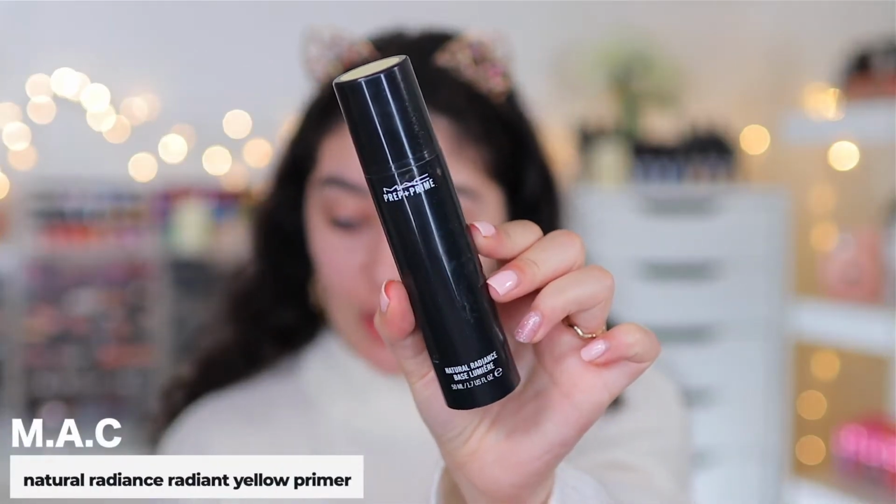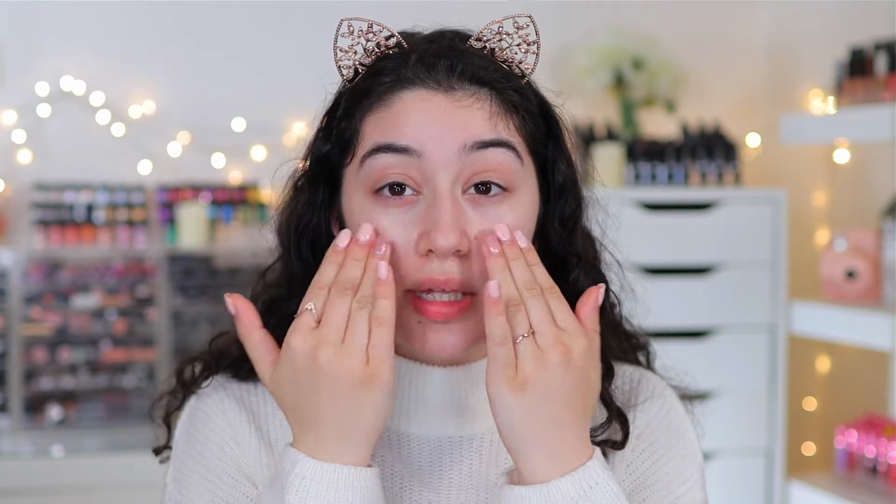For my primer today, I'm going to be using something I haven't used in a long time, and this is the MAC Prep and Prime Natural Radiance Primer in Radiant Yellow. They have a pink version as well. It just depends on your undertone, and I really like this primer. It comes out yellow as well, and it's basically, as the name suggests, a really nice glowy primer. It has no shimmer to it, but if you do get the yellow toned one, it does slightly cancel out any redness that you have on your skin as well. It is a little pricey, but it keeps your makeup on for long, and it gives you a nice natural sheen under the foundation as well.